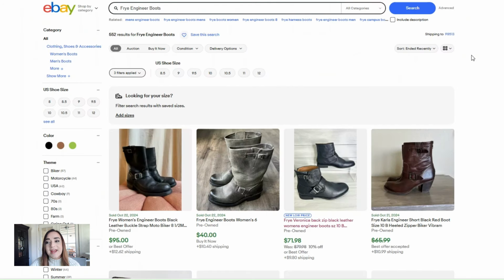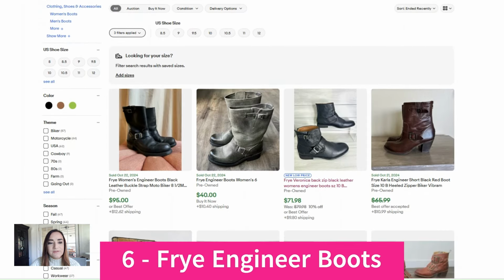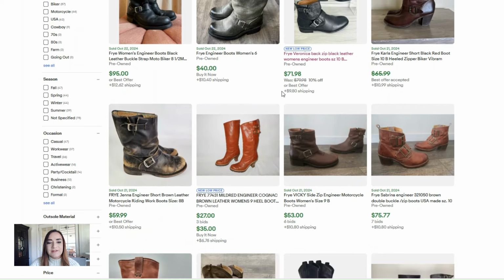Next are Fry Engineer boots. And I do have these for both men and women, but you're going to see they're mostly women's that I believe are here in the listings. The Engineer boot has a strap around the ankle. So that's just the style of the boot. And these are some of the prices that these are selling for. We've got $53, $75. Here's a pair that sold for $60. Check out the wear on this one around the toes. Here's another pair that sold for $95.